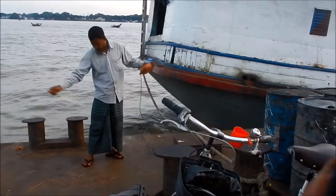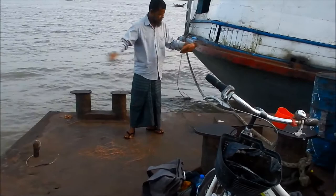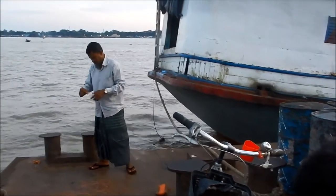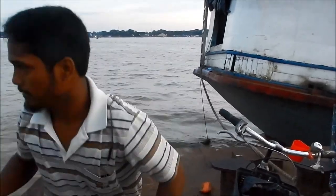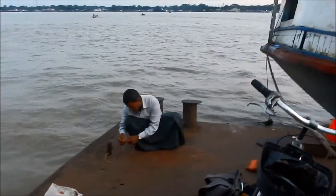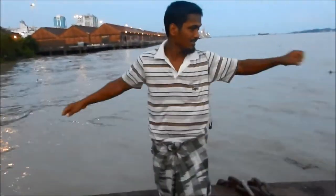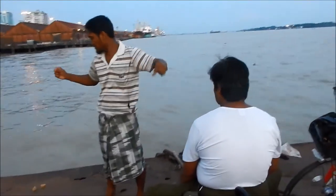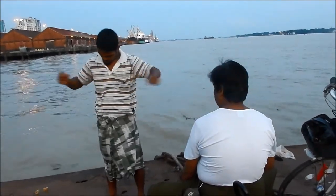He's preparing the line for throwing the bait. See the weight in the left hand corner down there. This one is also preparing lines that can run out without any stoppage.